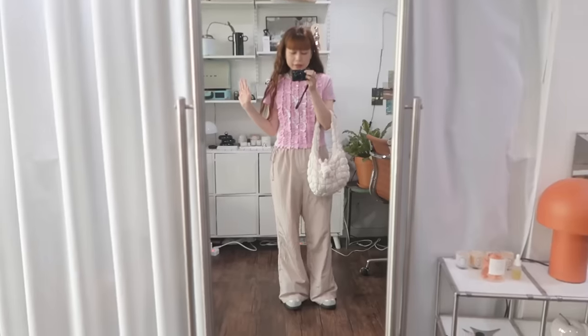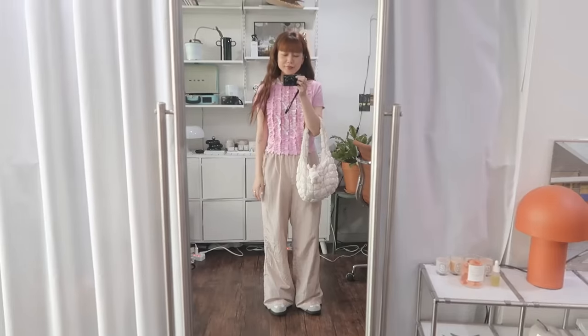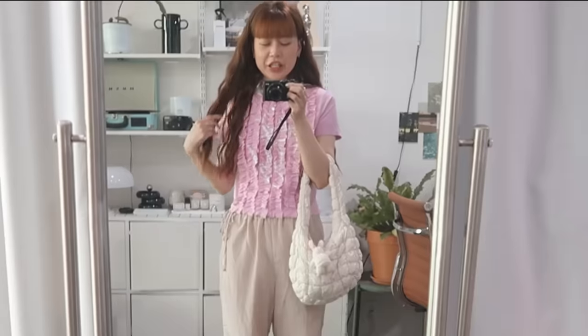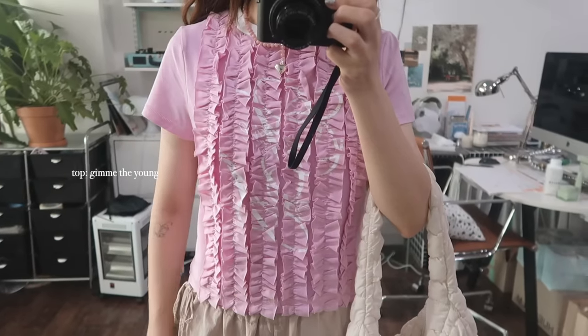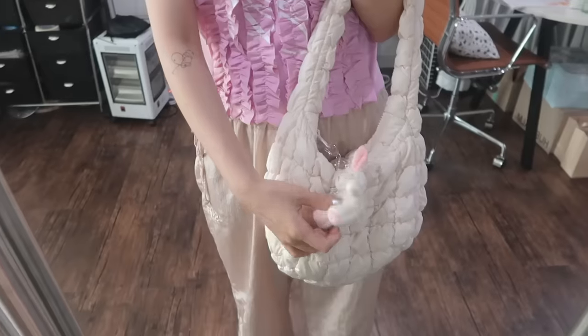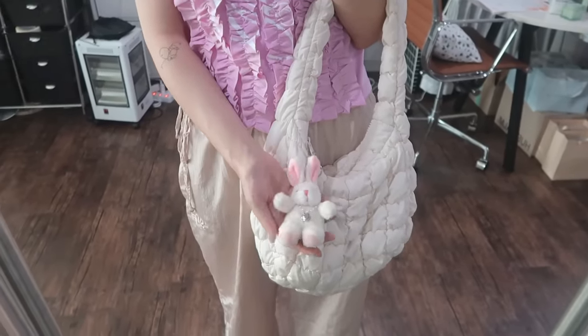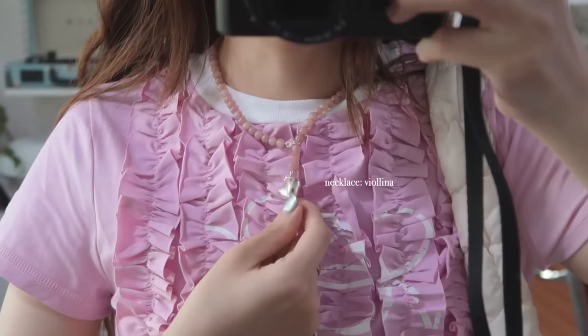Hi, cuties. Welcome back to Korea. Anyways, this is my outfit of the day. Today is freaking hot and humid, so I'm not sure if I made a good choice letting my hair down like this. Pretty sure I'm gonna regret it. This top is from Gimme the Young. It's a Korean brand. I love this ruching. And these pants are from Soft Soul. Super comfy and airy. And what's new? My COS bag. My trusty COS bag. And my guardian angel. My shoes are the Adidas Sambas, as usual. And the necklace is from Violina. Obsessed. That's pretty much it.